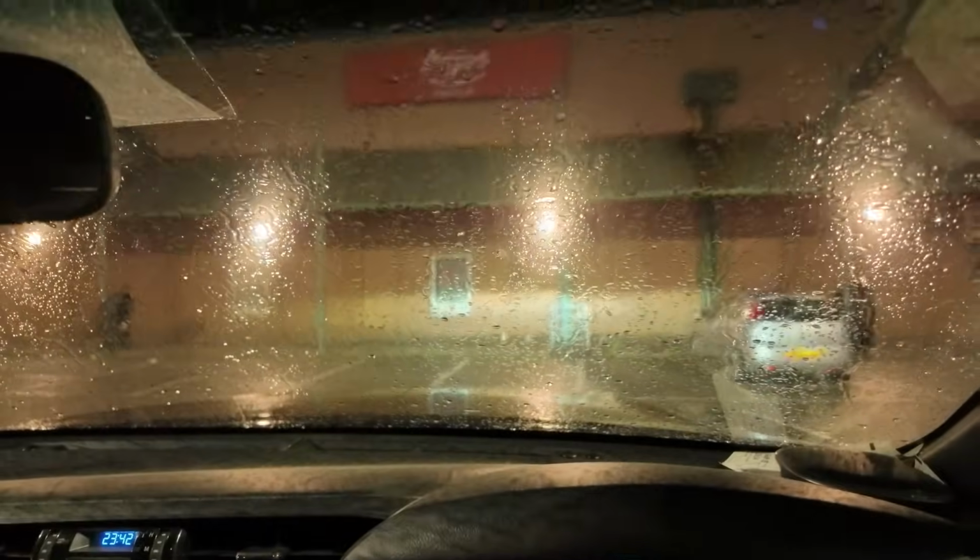See, it's on my windscreen. Oh. There you go. It's raining. Yeah, so nothing beats a McDonald's at the end of a fishing session.